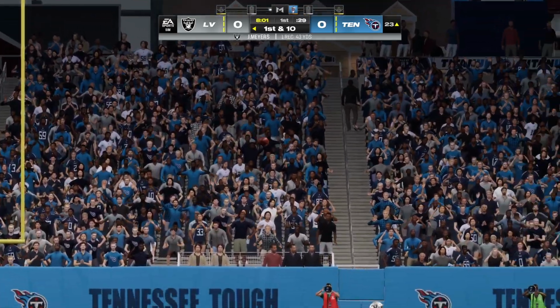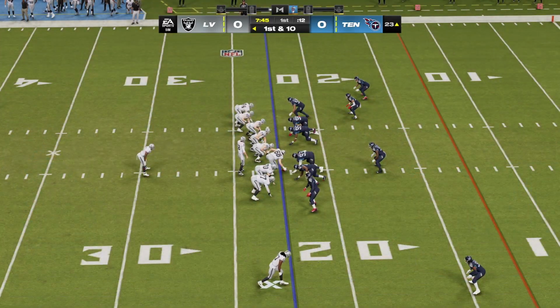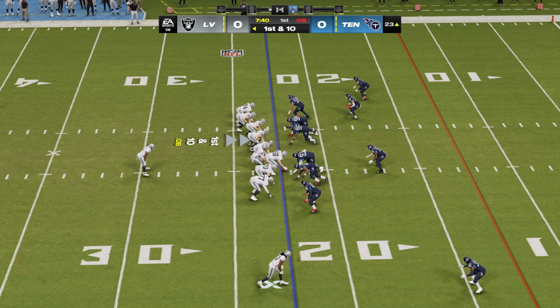Came right out, set the tone, this time with a big pass play. And if the peek behind the curtain that they gave us of their game plan, I don't think that's going to be the last one we see. I think you're exactly right about that.